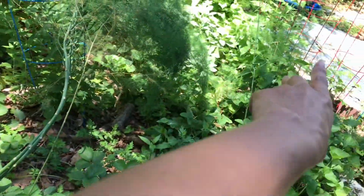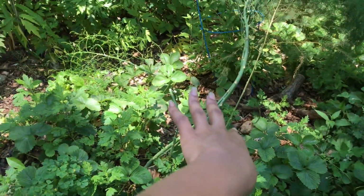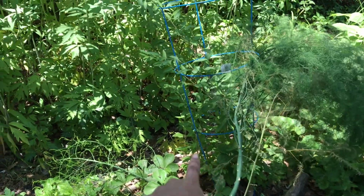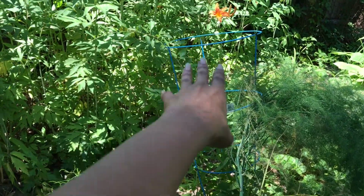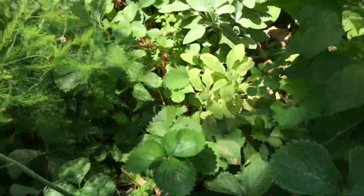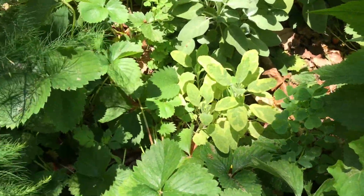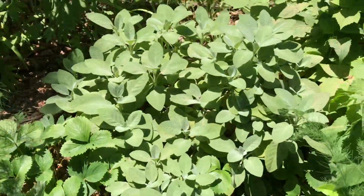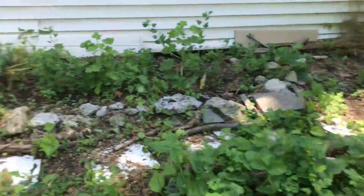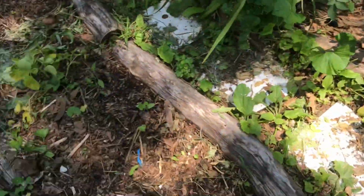It has kale here and kale there. They're almost like done ferning. That is my... what is that? A goji berry. I have my goji berry in that blue cage. That is my variegated sage. And that is my bergamot sage. I think it's bergamot sage. Alright.